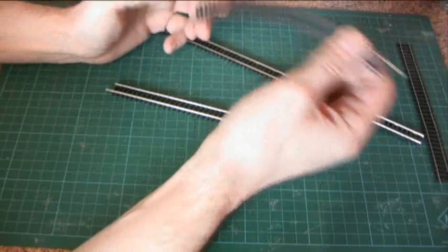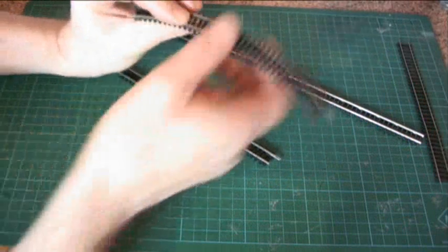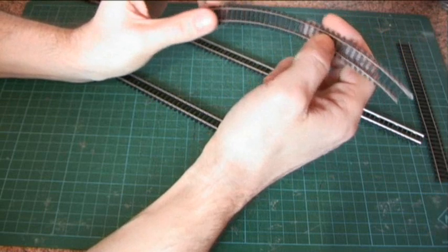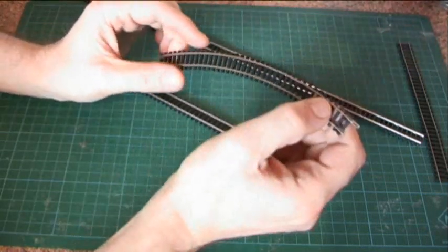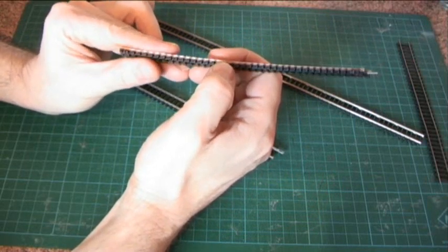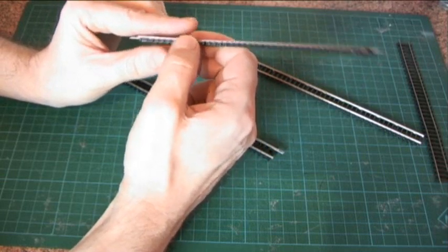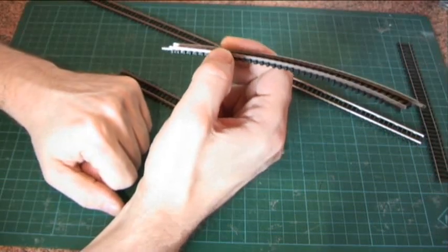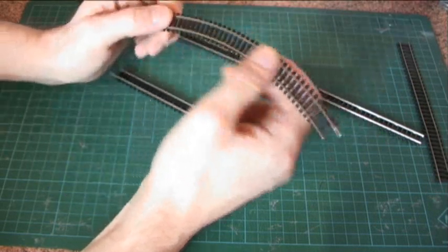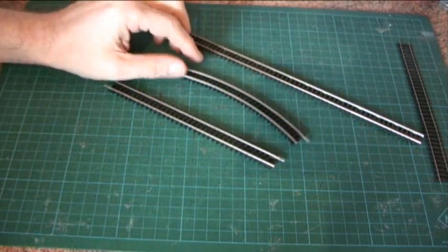As I say, they're fixed, they clip together. The rail height is unrealistically high. The other issue with them is that the sleepers are not the correct spacing, and they're also much higher than the scale height they should be. Those sleepers are probably a couple of mil, just over 2 mil high. Well, that's a foot in N gauge, and if you go out and look at your railway out in the real world, you'll see that the sleepers are not a foot high.